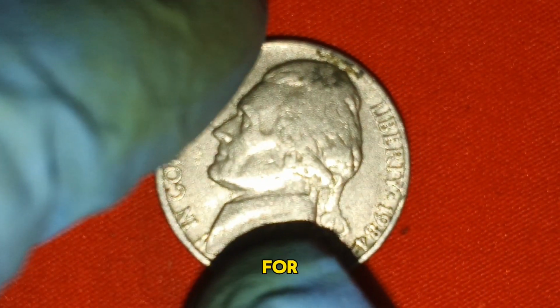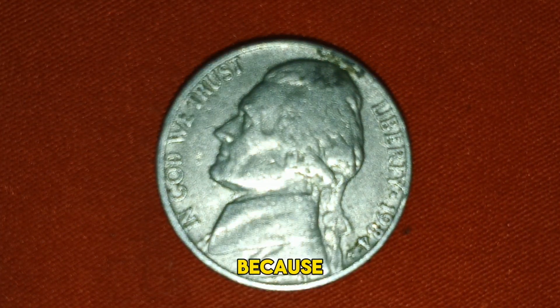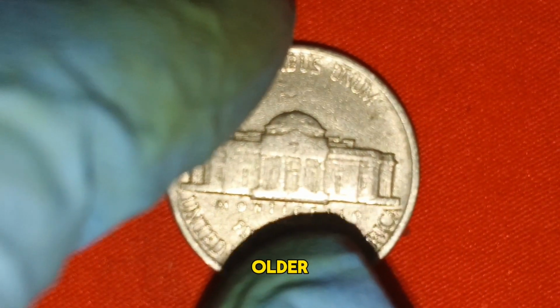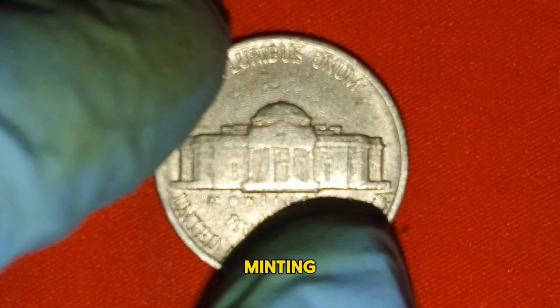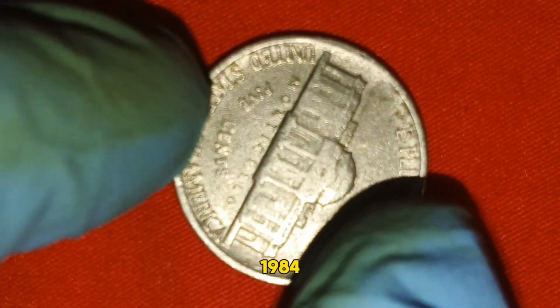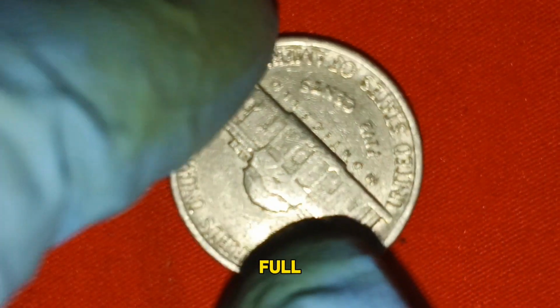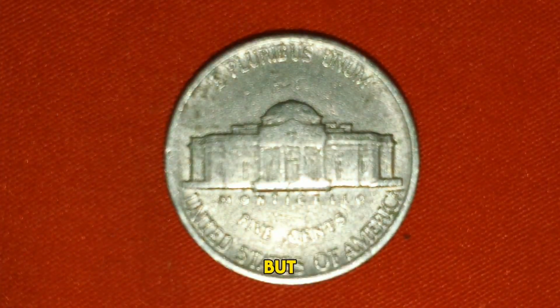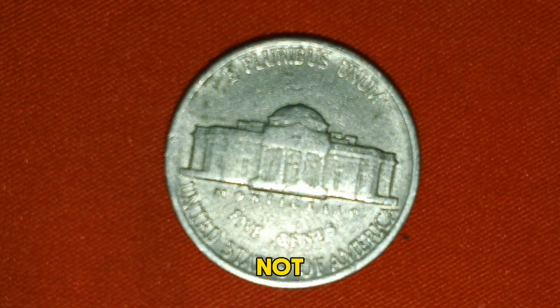Collectors go crazy for a clean strike with full steps because it's difficult to find in the Jefferson series, especially in the older coins where die wear and poor minting practices resulted in weaker details. So if you find a 1984 P with strong full steps and high-grade surfaces, it could be worth a good chunk of money. But again, we're talking hundreds, not millions.